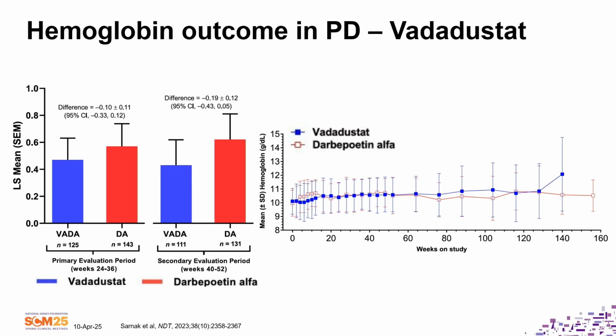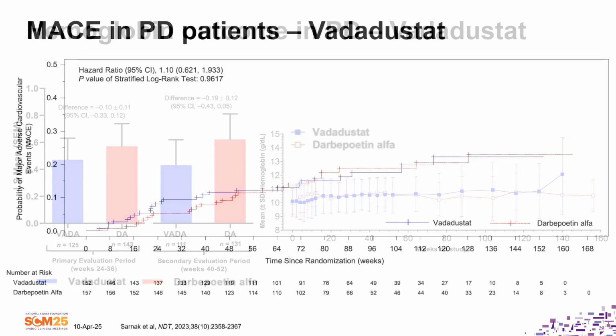And just to show on the left the hemoglobin results. So the differences, the two bars on the far left are the evaluation period. So very slight difference, but well within, but not statistically significant. So similar to the primary results. And then on the right is just showing how they were throughout the trial. So very similar hemoglobins in both groups.